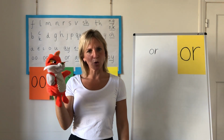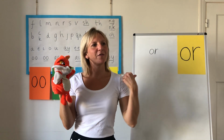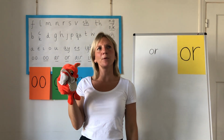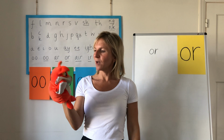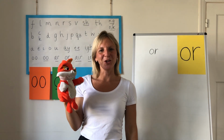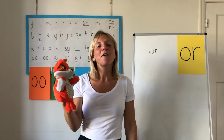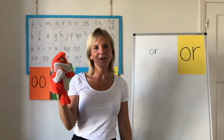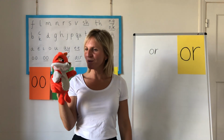Sh-or-t. Short has the or sound. So we've had sort, short. Can we think of any more? Oh, yes, Super Fox. Super Fox said he doesn't use this to eat with. It's a fork. F-or-k. Fork. Yes, you don't use a fork.